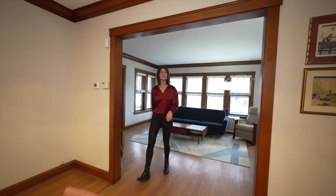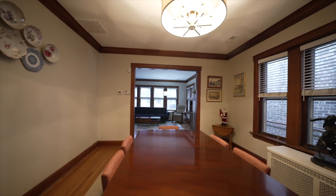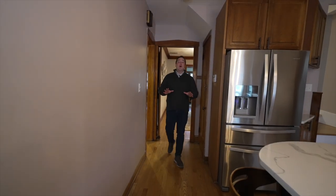And just beyond, the living room seamlessly flows into the spacious dining room. Abundant natural light streams in through numerous windows, creating a warm and inviting atmosphere for entertaining guests. Now let's explore the heart of the home, the kitchen.